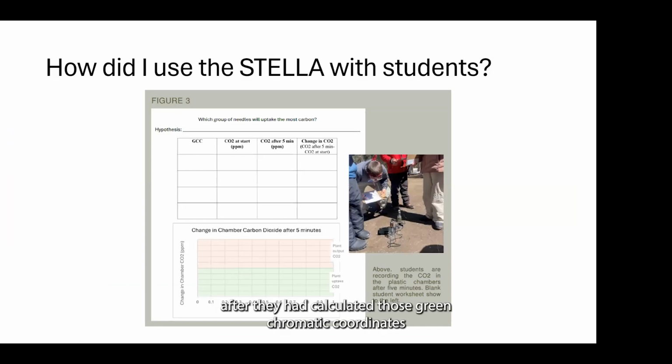After they had calculated those green chromatic coordinates from the STELLA data, we put the needles in carbon flux chambers here, and they measured the amount of carbon dioxide before and after to try and find a change, and then graphed those changes. If we had an increase in carbon dioxide in the chamber, then they know that would be associated with respiration in the plant. And if there was a decrease of carbon dioxide in that chamber, then that would be associated with photosynthesis.